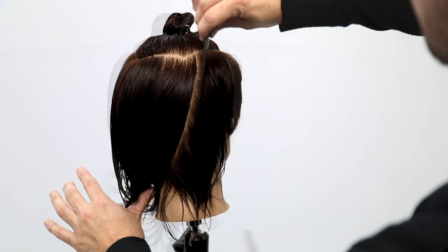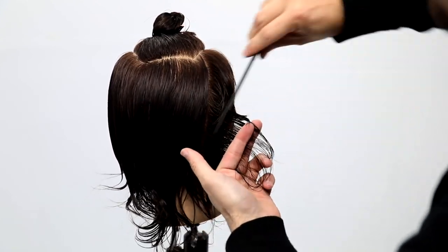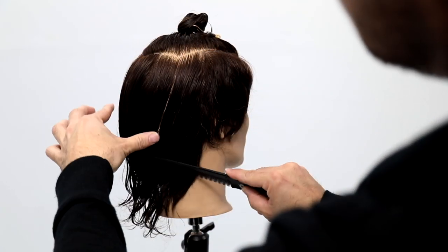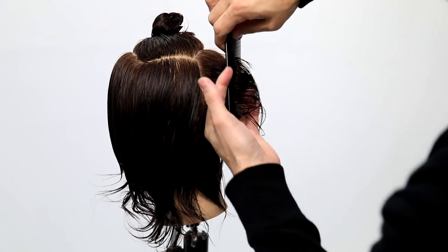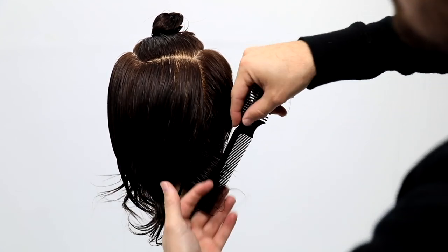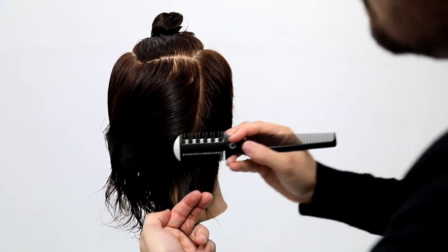So towards that top part where the parting is on the parietal ridge, you're gonna see that I get a little bit of a weight line, and that's because of the elevation, not the length that I'm cutting the hair, but the elevation that I'm holding it. So as I go through, you just wanna be aware that towards that parietal ridge, if you're too low with your elevation, you're gonna get too much weight, and then when that top part falls over it, it's gonna be very, very bulky. So just be aware of that as you go through.